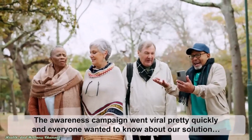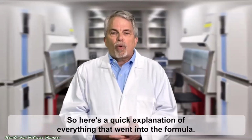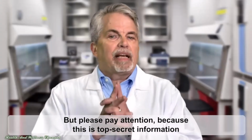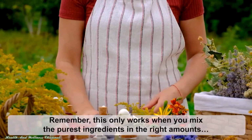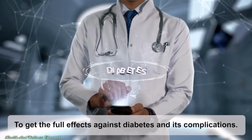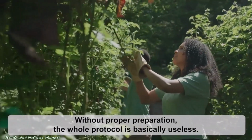The awareness campaign went viral pretty quickly, and everyone wanted to know about our solution. So here's a quick explanation of everything that went into the formula. But please pay attention, because this is top secret information that the pharma cartel has gone to great lengths to keep from you. Remember, this only works when you mix the purest ingredients in the right amounts to get the full effects against diabetes and its complications. Without proper preparation, the whole protocol is basically useless.